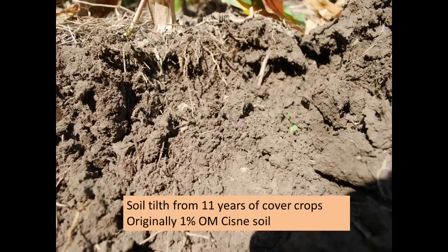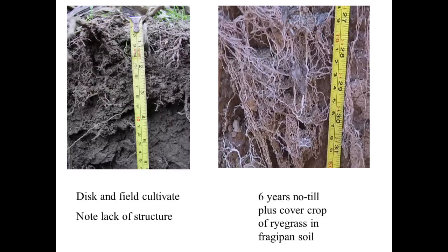Look at the tilth on it. We've got a good pore space on it. We've got good structure on it. How well will cover crops work? This is the plot where we do disc field cultivate. I only got to do that for a couple of years, and the farmer got so disgusted he won't let me do a disc plot anymore. He doesn't want to see that.